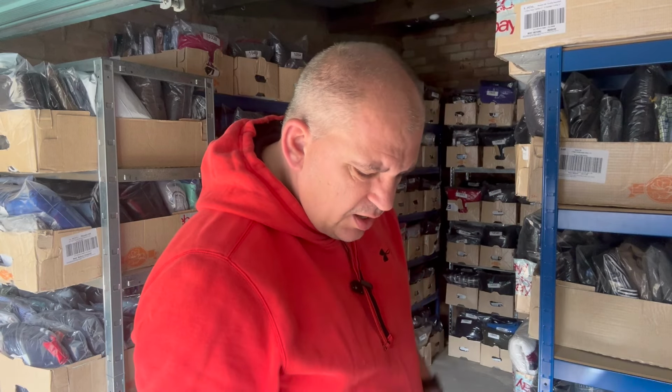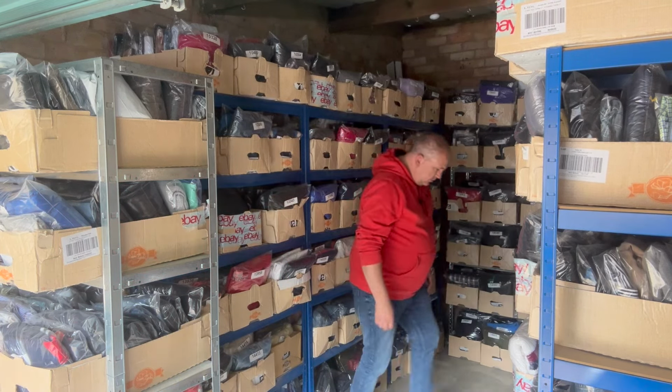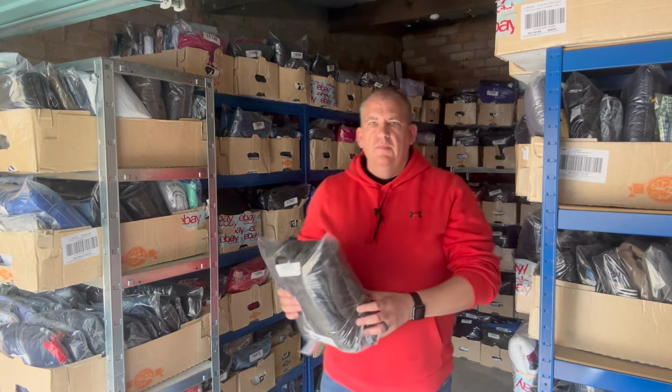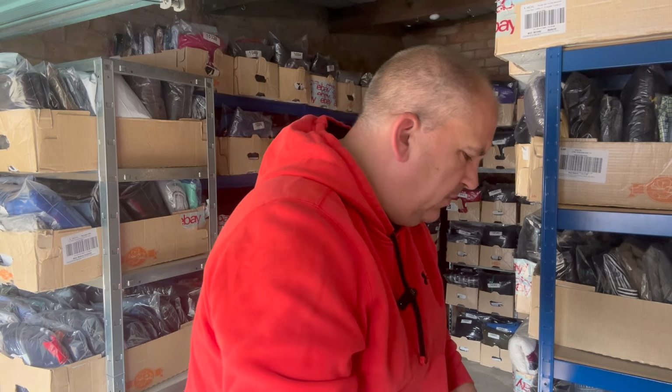Right, now we've got another suit by Racing Green, 14970. So it's a 3-piece suit, this one. It hasn't lasted too long, this one, which is good.